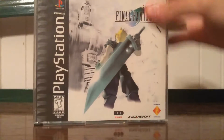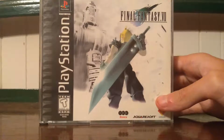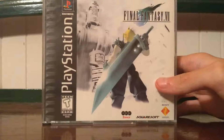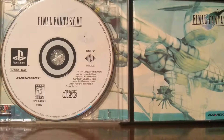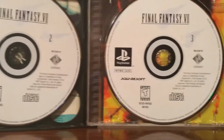I think this was 18 bucks or something like that when I got it, because it was originally like 35 or something like that, and it was a half off thing or something. I don't really remember how much I paid for it, but anyway, it is the only other 3-discer I own in my entire collection. The other one was Galerians from the second episode. There's the airship book, which is a very nice piece of work in itself. And if I can pull this out, Disc 2 and Disc 3.